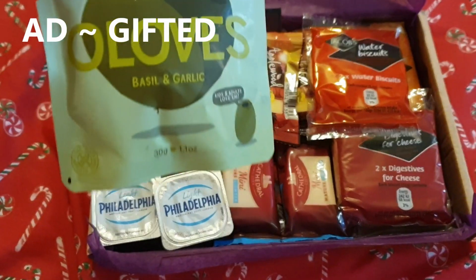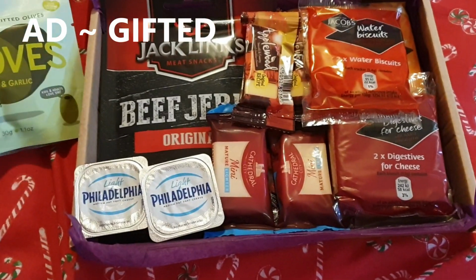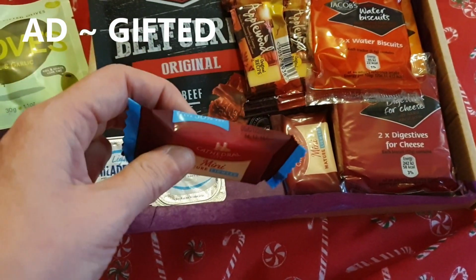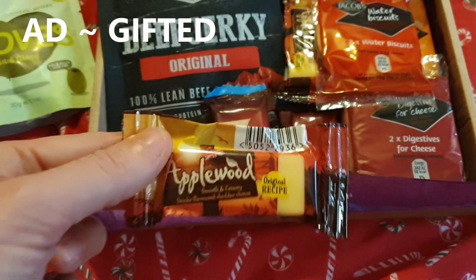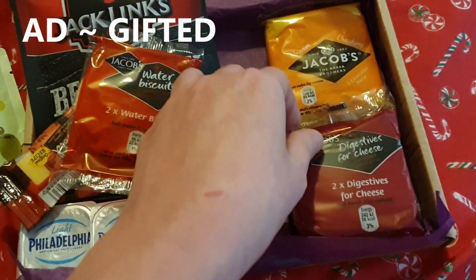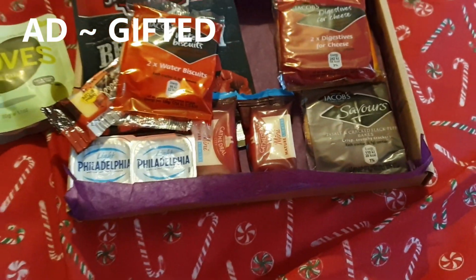I love olives. These are the ones that you get on the planes, actually, on the Ryanair flights. I didn't know you could just buy them like that. Beef jerky, two Philadelphia Lights, two Cathedral Cities, and they're quite good chunks. I was thinking I could slice that into two or three. And an Applewood. Oh my god, I love Applewood cheese. And then you get four different kinds of biscuits in it. Well, crackers. You get water biscuits, just regular Jacob's crackers, digestives for cheese, and salt and cracked black pepper ones. Oh my god, that sounds so nice.